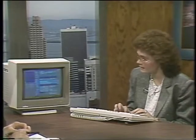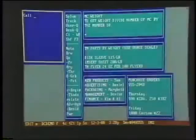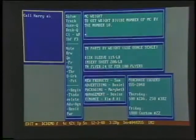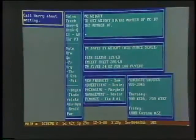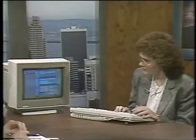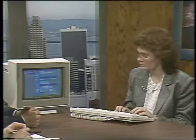It's as easy as pressing N for a new note, and I can remind myself to call Harry about meeting. Pressing Escape twice will close up the new window. Now, when I speak to Harry, if I want to talk to him about some price quotes that I've already entered in Tornado, I can get that window of information by simply pressing G for Get, and I'm shown an overview of all of the windows of information that I've entered so far.